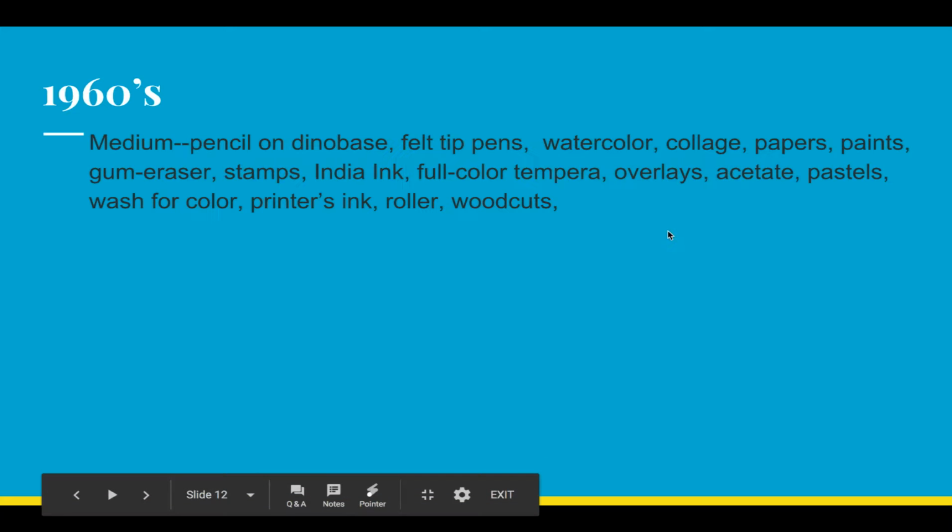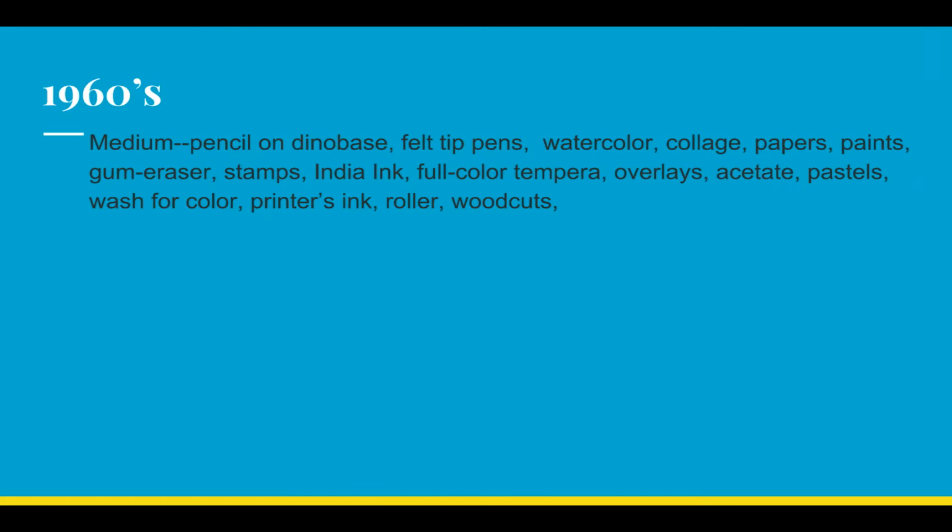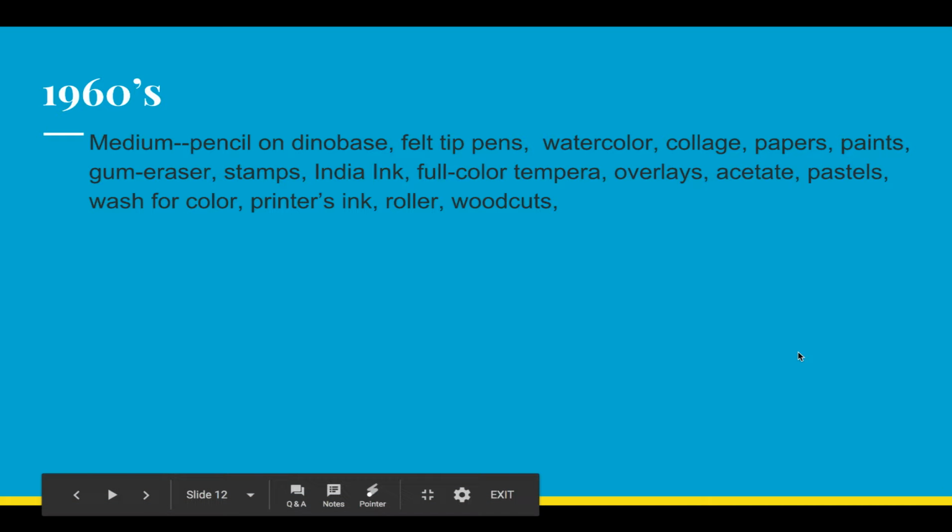So in the 60s, we're seeing, again, more new media, mixed media that is being used, the creativity of the artists. It is a time period where, of course, there's the Vietnam War and hippies and drugs and rock and roll and all of those things. We did have President John F. Kennedy assassinated, and Reverend Dr. Martin Luther King Jr.'s I Have a Dream speech. So that was certainly an important time period.